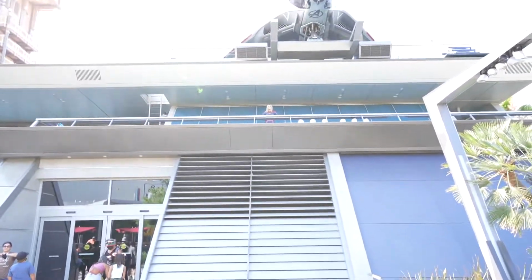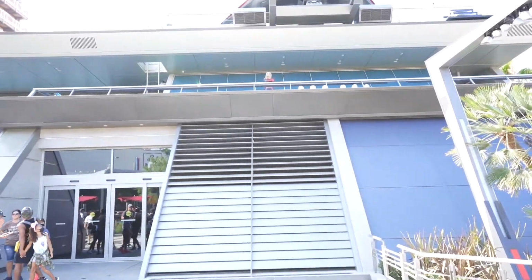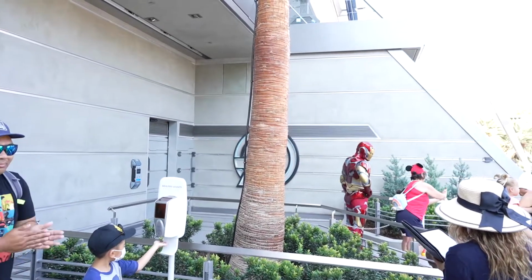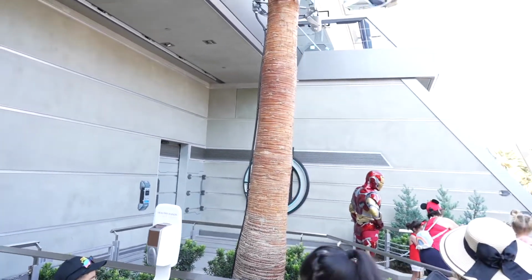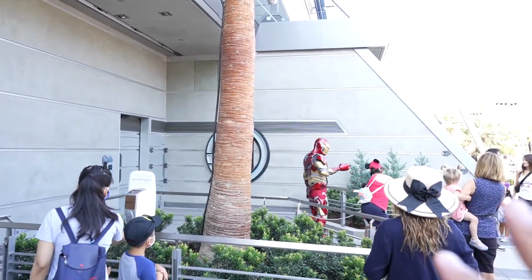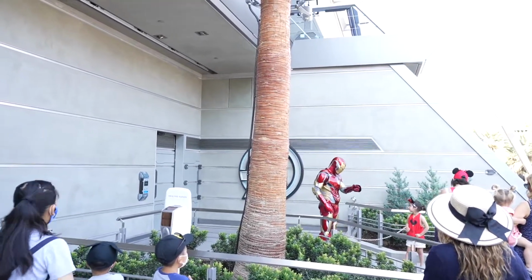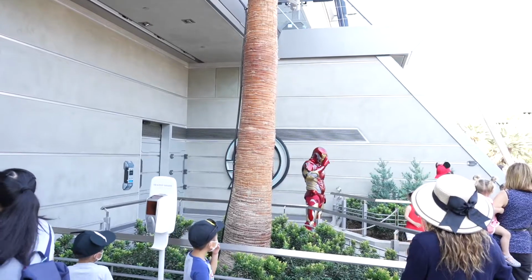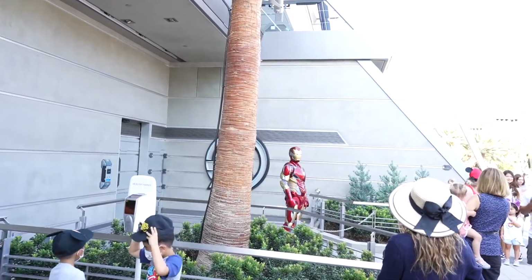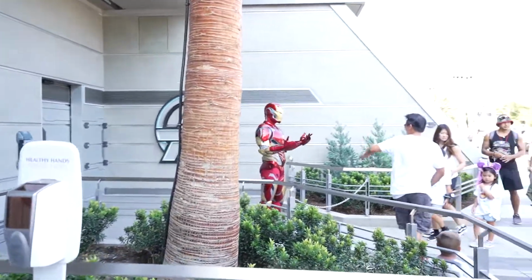So what they do is that they actually rotate between here and there. Spider-Man has his own spot, and right over there you're able to find Iron Man, but he usually switches. This is one of the spots that I see him in the most, just so you know, which is located in the left building of the Avengers Campus. But I also see Loki over here sometimes. So like I say, they rotate. The other day Loki was where Black Widow was, and the cool thing about it is that he talks.